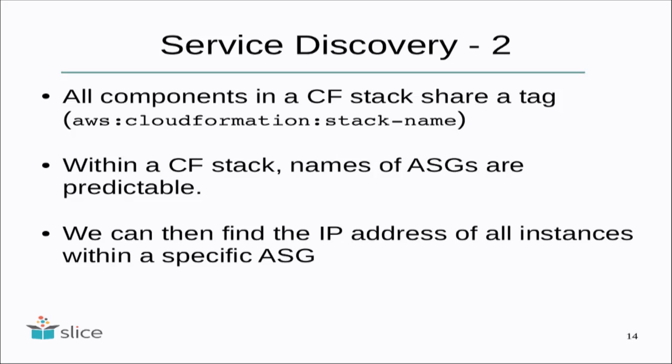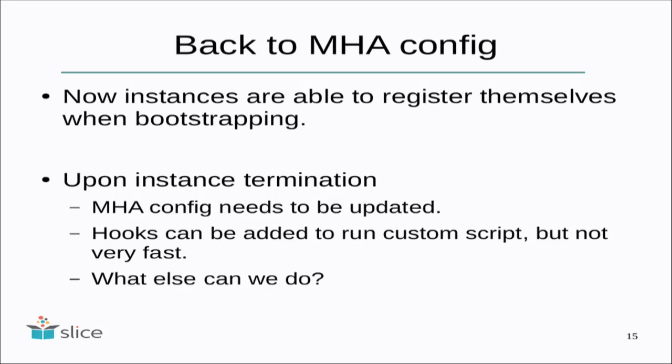So basically, instead of using Zookeeper or etcd or building another infrastructure, we're just using the AWS API, which is basically managed for us. So this is really simple to use.